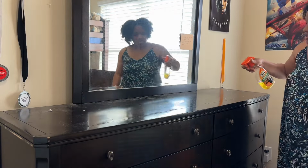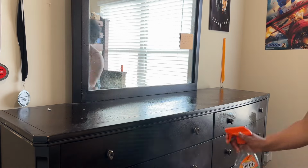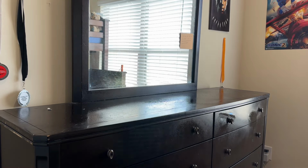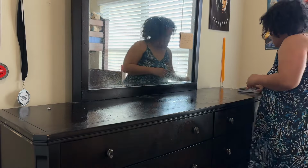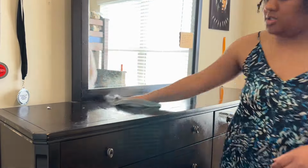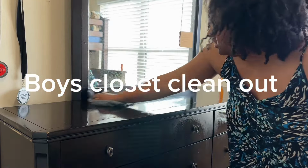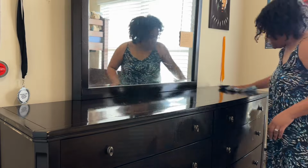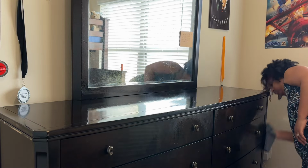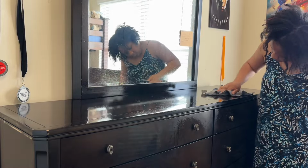The drawers do not need spring cleaning because if you watch a video a few weeks back, I did a closet clean out in the boys' room, and that has been so helpful in keeping all the things organized, and maintaining that is easy. It's just the whole decluttering thing and throwing things away, and that is the hard part. But we have been able to maintain it and it's been great, and it's been making our mornings easier, our evenings easier when we're picking out clothes for the week.